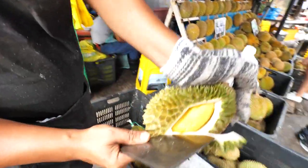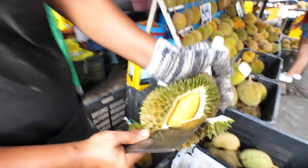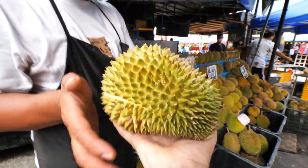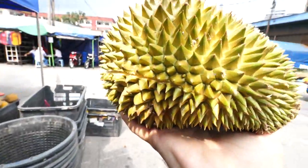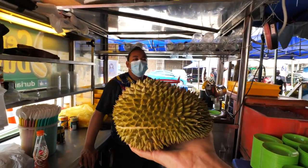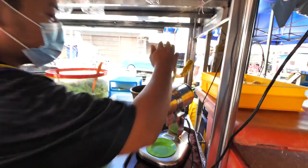Oh, look at that. Wow. Yellow color. Looks good. 45 per kg. So that's about $10 per kg. Thank you, boss. Wow, it's good. Okay, so we got the durian and we're gonna walk it over right here, just next door. There's this chendol stall. I got the Musang King. Oh, okay. Can make durian chendol. Okay, thank you. And here we go.